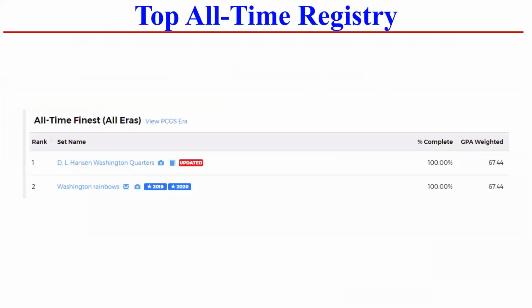because one of the all-time finest, the Washington Rainbows PCGS registry set, sold today. All of them were listed from 32 Philly all the way to 64 Denver, and they were pretty much top pop or near top pop all across the board. And oh, it was ugly.